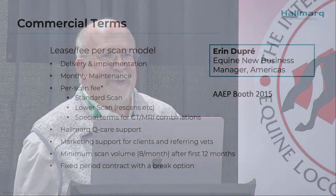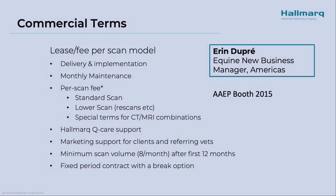Commercially is not my expertise. If you're in America and you want to talk money, talk to Erin, who's waiting in the wings here. She's our new business manager for the Americas. But much like our MRI, we operate with a fee per scan model. So Hallmark continues to own and support and upgrade the machine. There is a fee for delivery and for monthly maintenance, but on a regular basis there's a fee per scan.